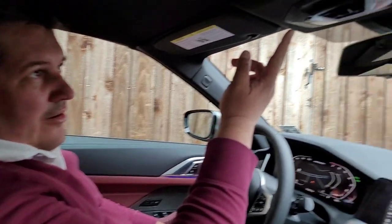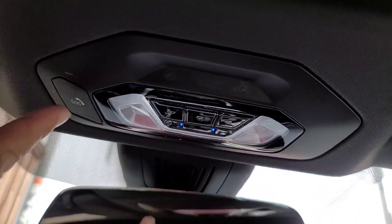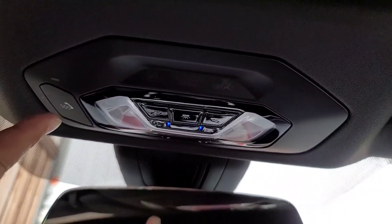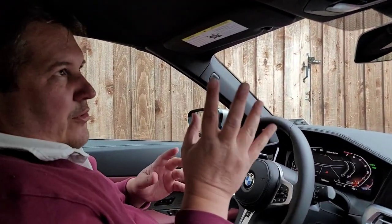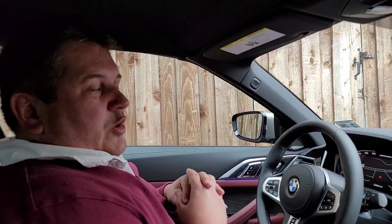We have SOS in here. I'm not sure if that's 3G or 4G. If it's 3G, it'll be useless after December 31st, 2022. Verizon and everybody, they're all turning all that stuff off. So hopefully it's 4G. I haven't really checked. That's about it. Great car.